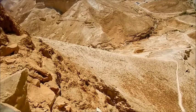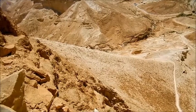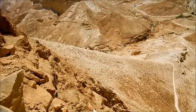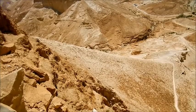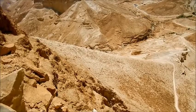And then they climbed that ramp and were expecting to have a battle up here, and again they found nothing but dead bodies. Actually, I think there were a couple of people who were still alive. I don't know why, but I think there were a couple who were taken as captives, 2 or 3. And I think it was 3, and 2 of them were children.